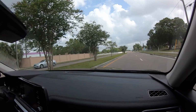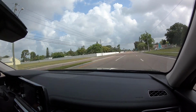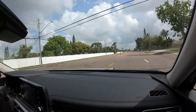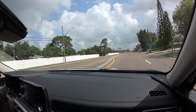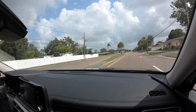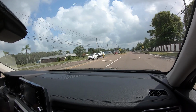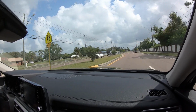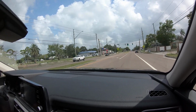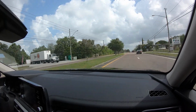They not only up the game on the size of this K5, but it's actually made from stronger steel, the frame, and it has an all-new frame. So you're gonna get better sound deadening, and you're gonna get a better ride than your previous Optima. Not that the previous Optima was garbage or anything, but it's now just that much better in this K5.